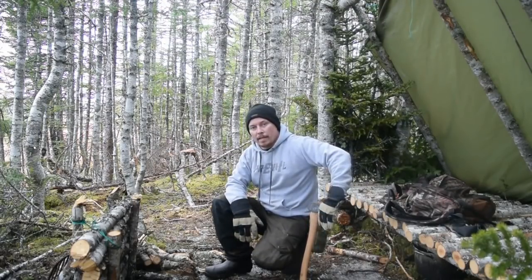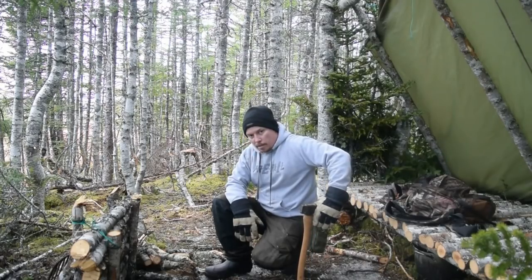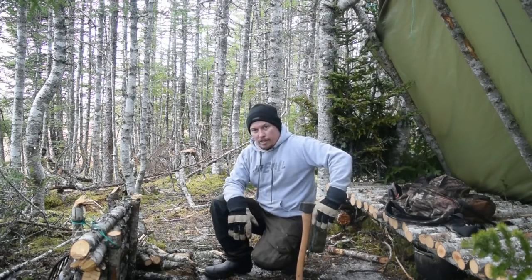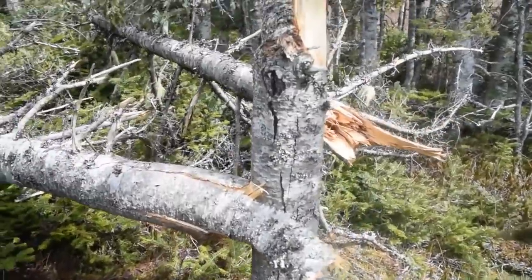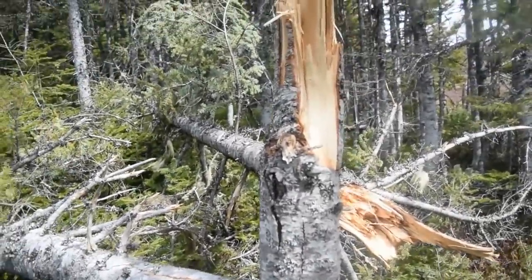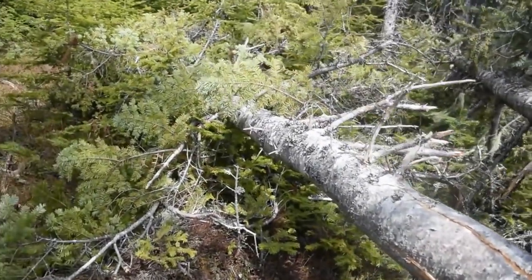First time I've been back to the Bushcraft camp since the big windstorm we had a couple weeks ago. Lots of trees blowing down. Just out the trail there's a couple of big live trees that have blown down. Yeah, we had a pretty crazy storm.